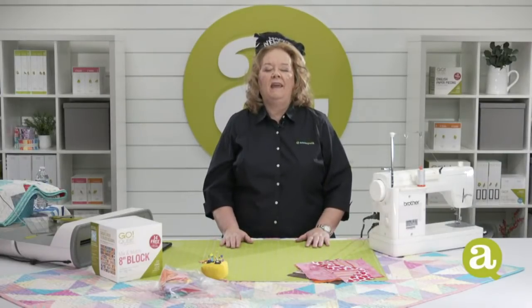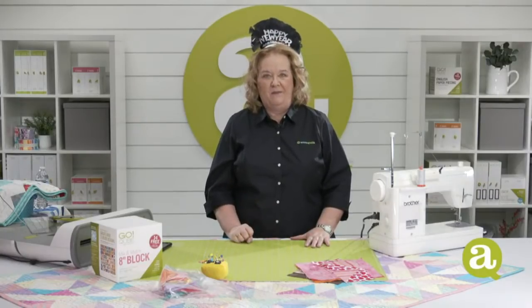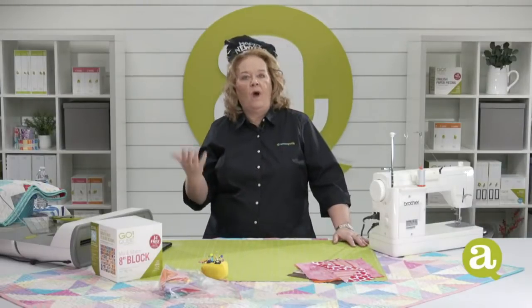All right, today is the day I get to talk about my all-time favorite shape. My all-time favorite shape in the entire quilting world is half-square triangles. And people ask me all the time, why half-square triangles?